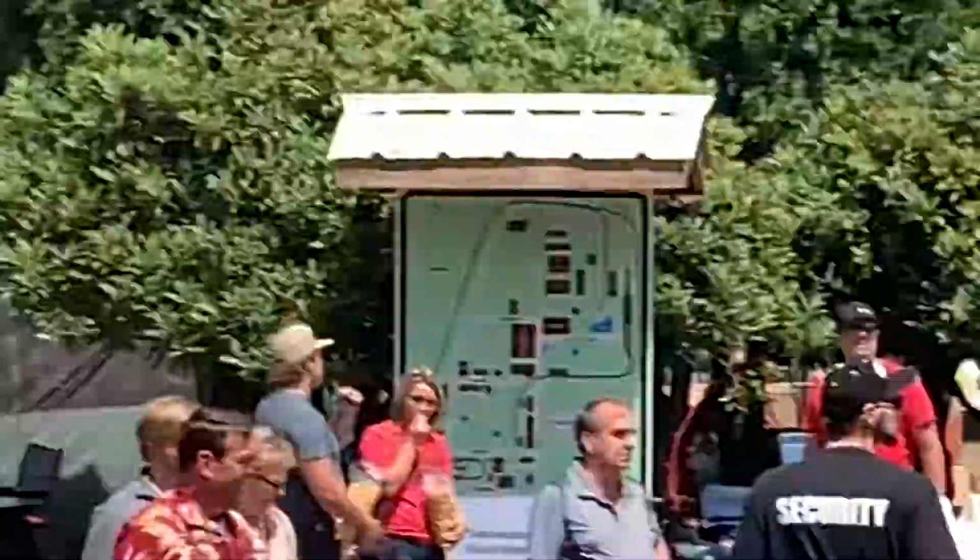This is a 1912 Russell. It's got a turbine with a headlight on it. That was one of the options of the Russell company back in the day.